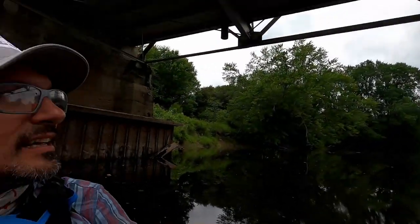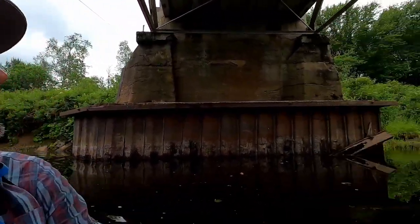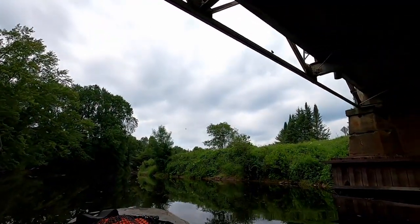That's it. The bridge of doom. Okay, there's a parking lot up there. I just gotta figure out how to get up there. Oh, there's a spot right there. I'm gonna get it right there.